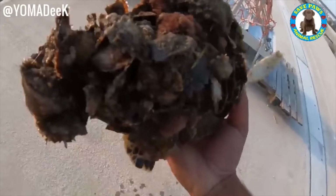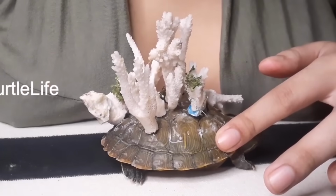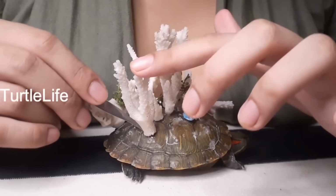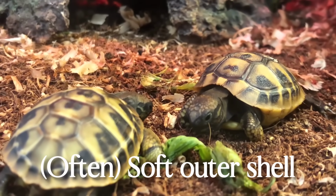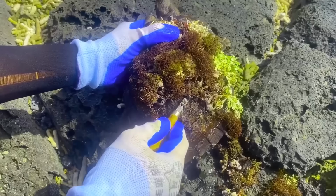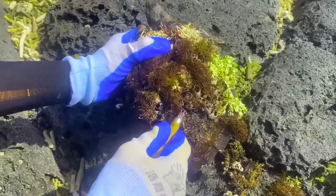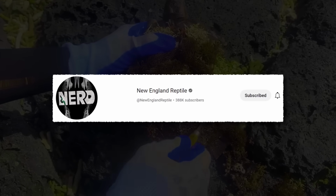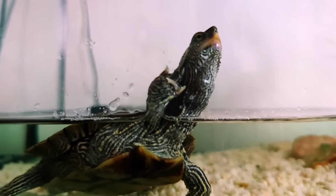And due to the rarity of sea turtles, the ones who can actually get barnacles, desperate creators have resorted to gluing barnacles, dirt, and rocks onto the shells of freshwater turtles just so they can scrape them off for the camera. Unlike sea turtles, freshwater turtles have a soft and highly sensitive shell, resulting in the gluing and scraping of the materials to be incredibly painful for the defenseless animals. Based on thorough research from our friends over at New England Reptile, it has been discovered that in most cases, these creators are actually using the same turtles over and over again in their videos.